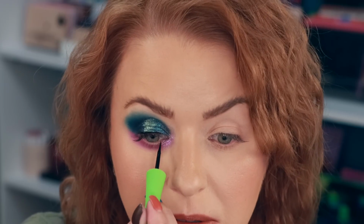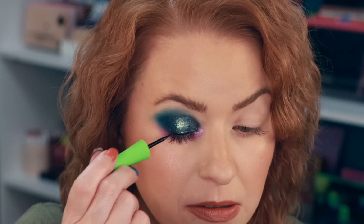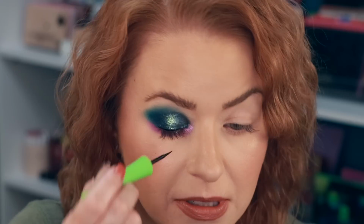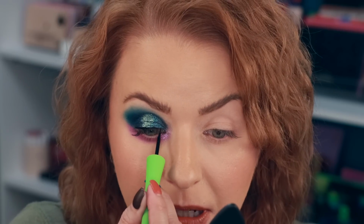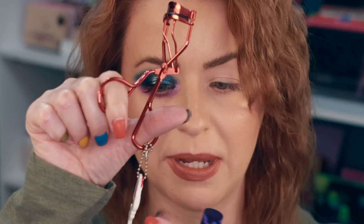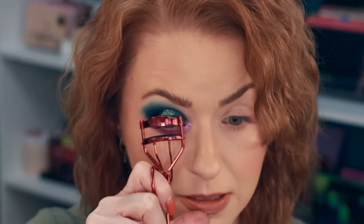I'm not used to using these eyeliners. I'm just mainly used to using the pen style now. I was never good at using these types of eyeliners. I think you need to leave your eye closed for a little bit though. It feels very wet. Now I'm gonna curl my lashes with my Peanuts, my Snoopy and Wet n Wild curler.